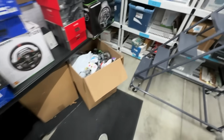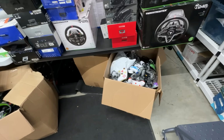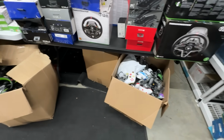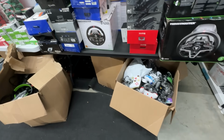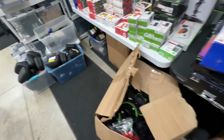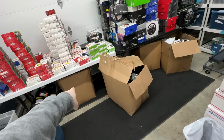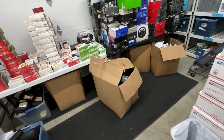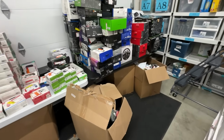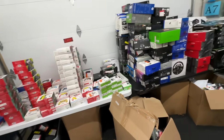And then the loose ones are 1, 2, 3 boxes full. Probably another, my guess, 200 to 300 items. We'll call it 270 to put us at roughly 800 items. Actually, there's a 4th box, so maybe 850 items conservatively. So between 850 and 1,000 items is my official guess here.